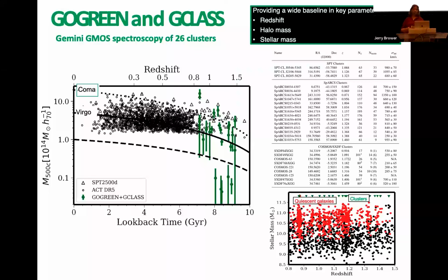So I have plotted the 26 systems there in green, and the tracks are the predicted evolution from redshift 1 to redshift 0. And you can see that what we've got is quite a large range in halo mass. We've got things that are going to evolve into groups at low redshift. We've got some systems that are going to evolve into Virgo mass clusters. We've got some that are going to evolve into Coma mass clusters, and then we've got some that will be expected to evolve into clusters of higher mass than Coma by redshift 0.